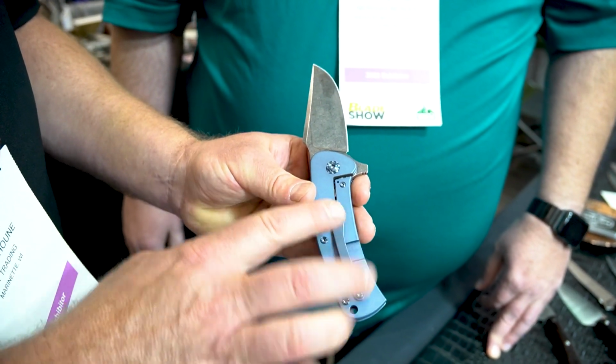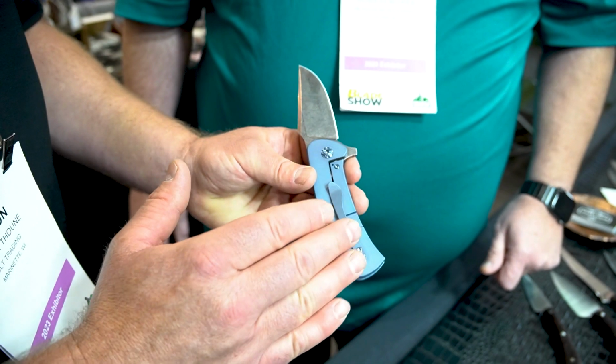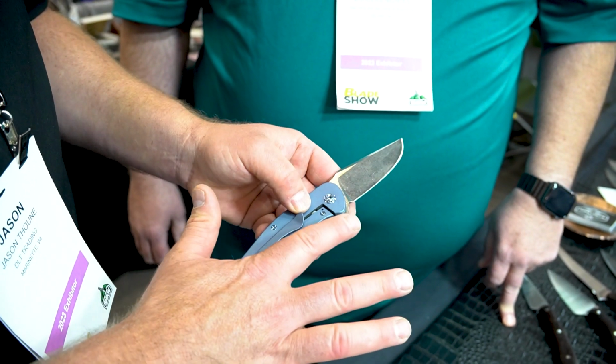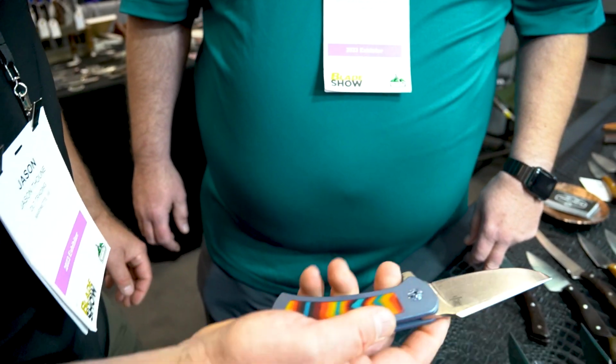The clip, you're actually going to... And we're redesigning a little bit. On future models, you're going to have a deeper carry clip on that. And the flipper is going to be a little bit shorter, like on Gen 2. Yep. But the Gen 1, very nice.